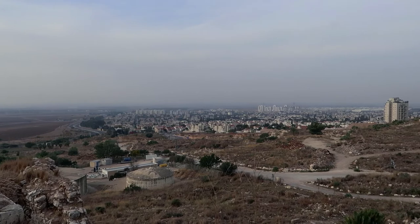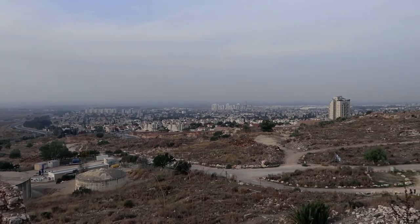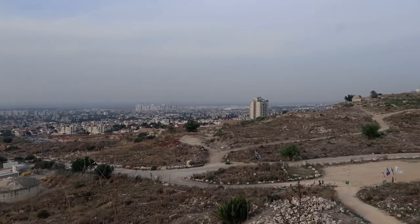I'm not 100% sure if it was legal to go up here, but anyway, it was perfectly worth it.